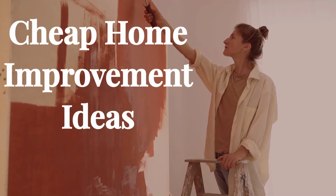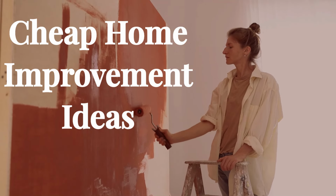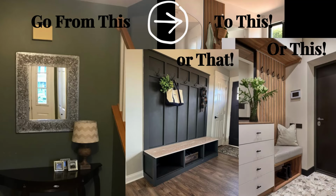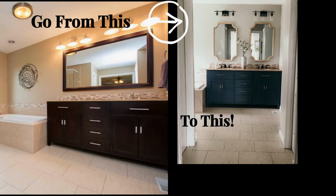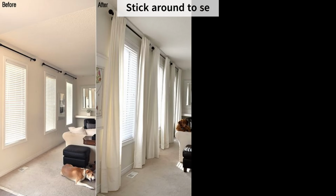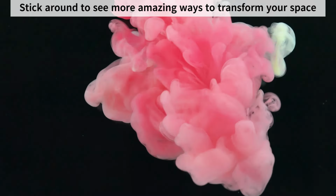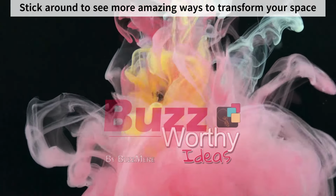I am so excited to show you these 10 cheap home improvement projects that add value to your home and elevate the vibe to a more luxurious feel. No matter your budget or DIY experience level, these simple and affordable ways to update your home will give you ideas on how to transform just about any space in your house.